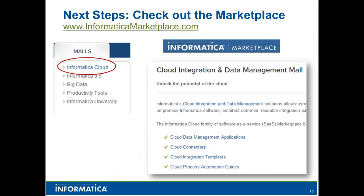So the next step is to go to informaticamarketplace.com, and from the top tab of Malls, you'll see Informatica Cloud. There you'll see the 4 different types of what we call blocks that are available for Informatica Cloud customers and partners. Increasingly, you're going to see a tight connection between the marketplace and the Informatica Cloud service itself. So the ability to try things is available now, whether it's templates or connectors. You can go and get them, and in most cases, bring them into your org directly from the marketplace.